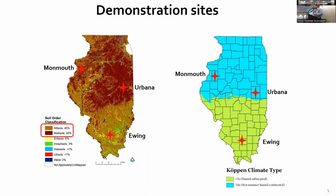Our state has two different types of climates and soils. You can see in the picture on your right, Monmouth and Urbana, represented in the blue color shade, have a typical Midwestern climate. But as we go more into the south, we have a different type of climate, with more growing degree days and things like that. Ewing is another site. It's quite exciting how we are covering all the different climates as well as the different soil types.